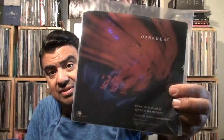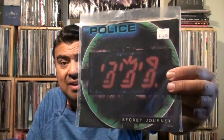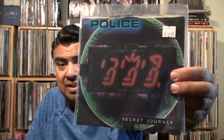This one I've never seen before, so I was glad I got it. It's from the Police for the song Secret Journey. I think I paid like $5 for this. A very cool 45. Like I said, I didn't even realize this was a single from Ghost in the Machine. Secret Journey. Good song. There are other better songs on that album, but still a good song.